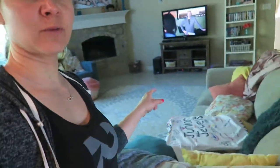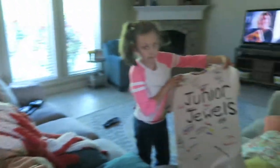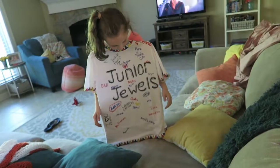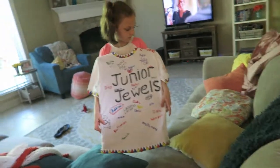This is what Katie and I have been working on the last couple days. I'm pretty sure that's what's all over my hand, is her shirt. But this is part of her little costume for her Living History Museum Day. I'm pretty excited.